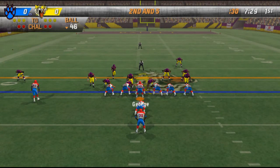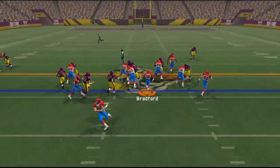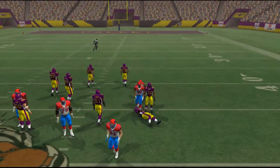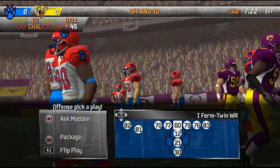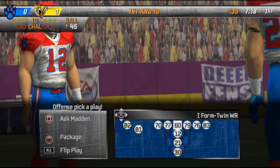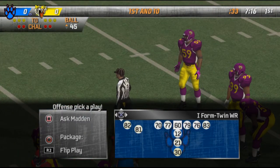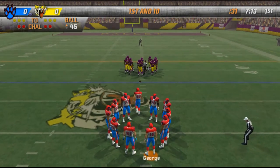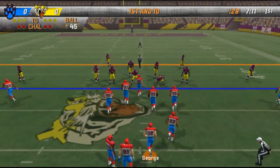Out of the I formation, looking for room. Hilliard is there on the stop at the 45. Bradford has gained enough for another first down, his second of the drive. First ball on the 45-yard line.